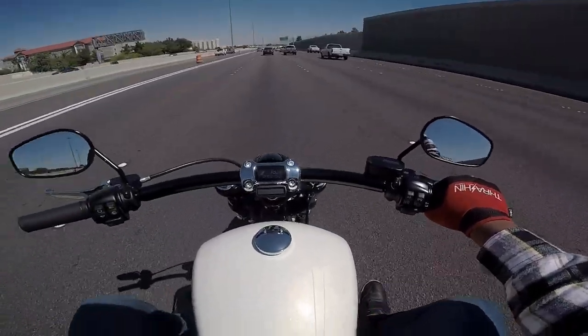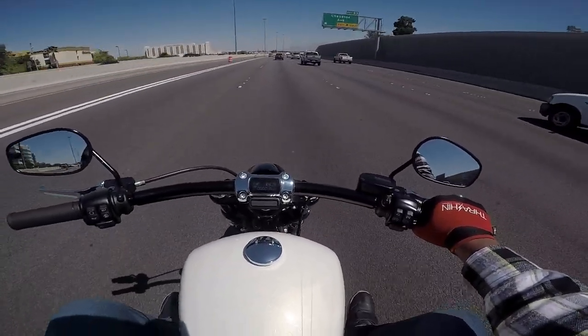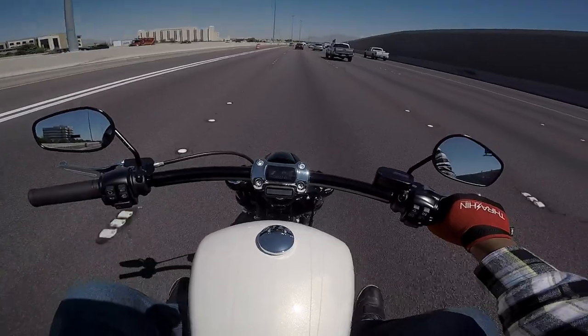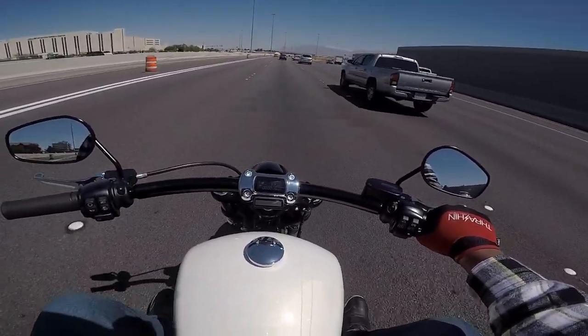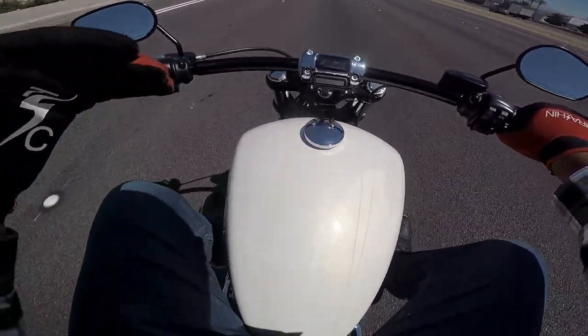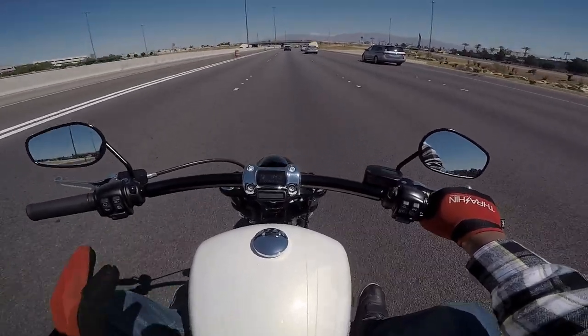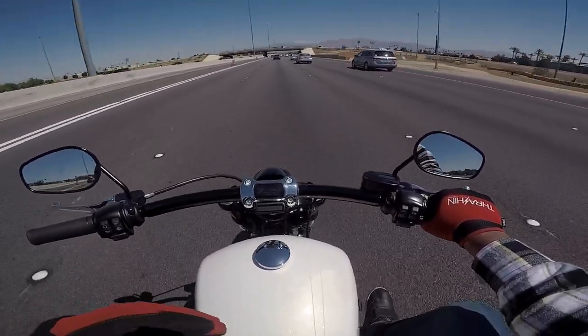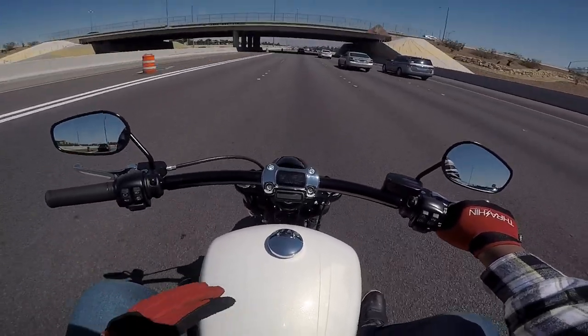But the location of the pegs is really comfortable. Just cruising. You know, I think they did well with the mid forward controls. Like, they're not mid, but they're not super forward. So I call them mid forward controls, like everybody else. And they're in an excellent spot on this bike, because it's like a cross between sitting at your dining room table and sitting in a nice chair in your living room.